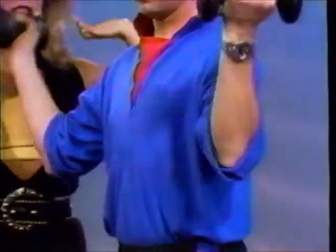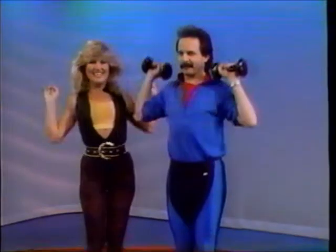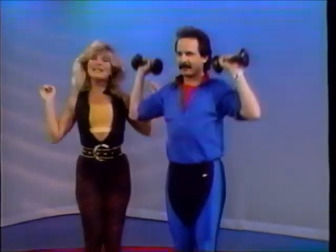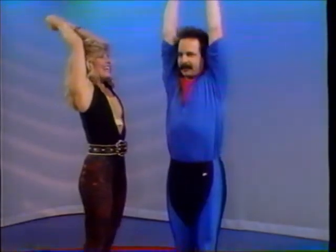From there, he moves right up to shoulder width, and he's going to do a military press. Palms up. Good. And he does about 10 of those. Then squeezes the elbows into the head. Bring the hands down toward the spine. That's it, Jeff. And he's working the triceps, the back of the arm. You can see we're getting every area of the body.